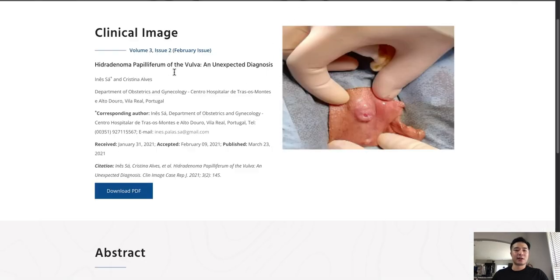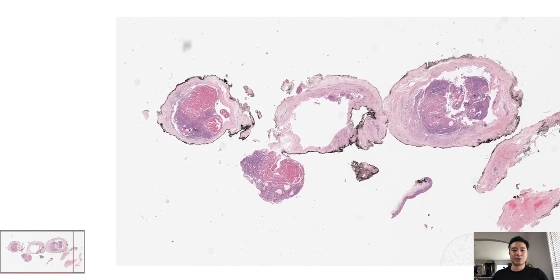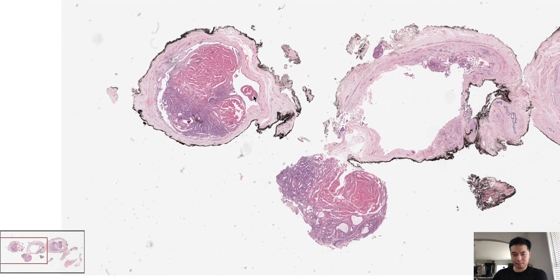There was a clinical image of what a hydroadenoma papilliferum is, and like I said before, it's generally seen in the vulva. And here's this kind of nodule that's protruding out of the vulva. It's not ulcerated. And so the dermatologist or the gynecologist will excise that out. The person who grossed this inked it to assess the margins.